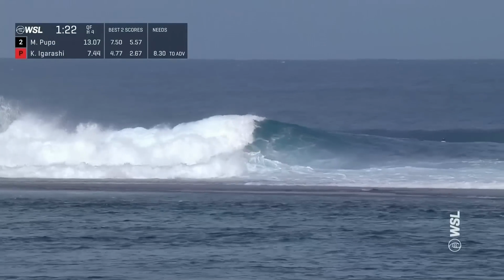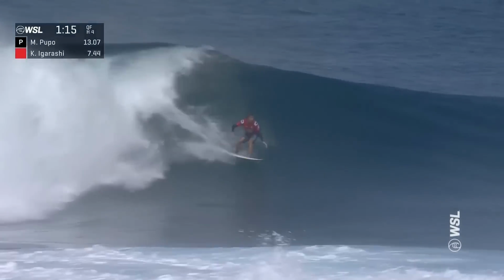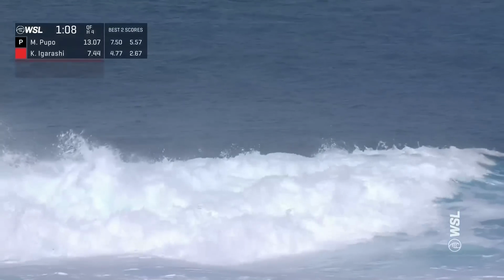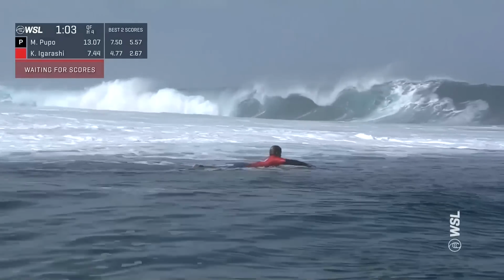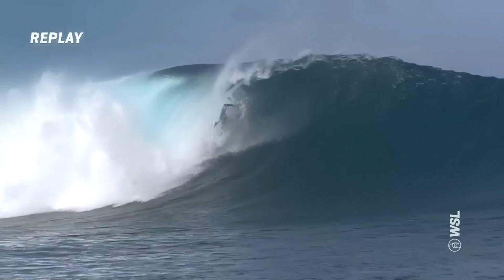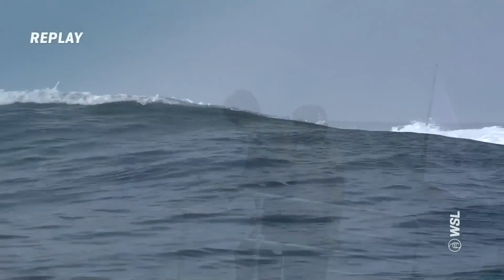We'll see what Teahupo'o provides. Here we go, Igarashi, quick under the hood. Navigating through that barrel, finds the exit. Little carve there, hoping for more. That's all he's going to get, so the entire score is going to lean on that barrel, Peter. Yeah, not quite enough, but again, good job by Kanoa to get a chance. You know, the 4.77 brought him back into the heat, big time. But great technique up into the very tight quarters of that barrel. Not much on the maneuver there.